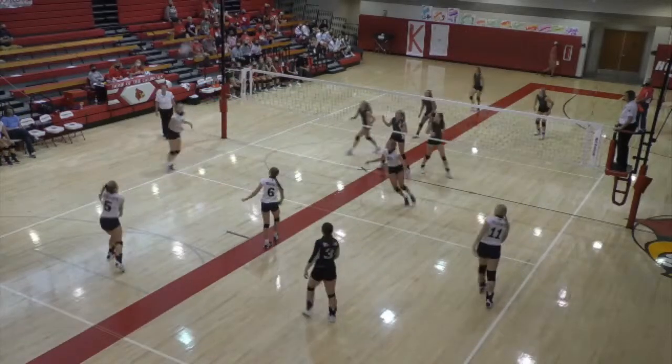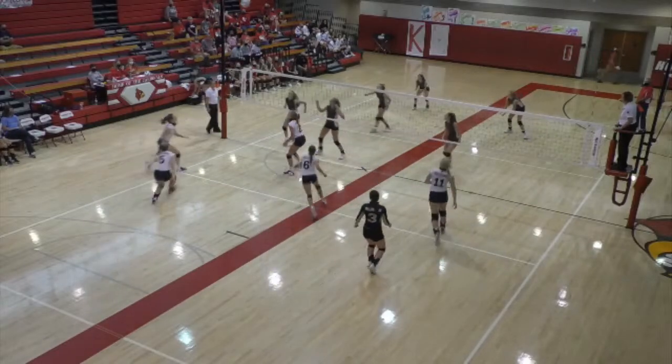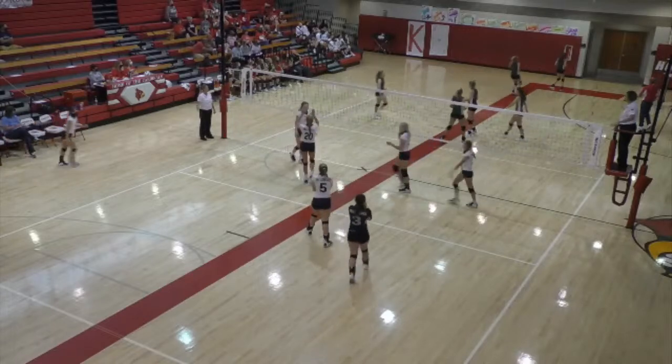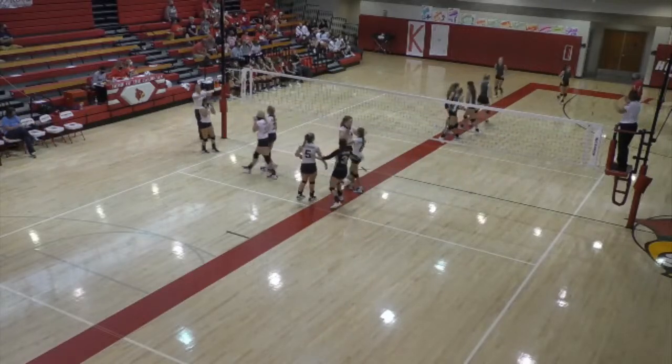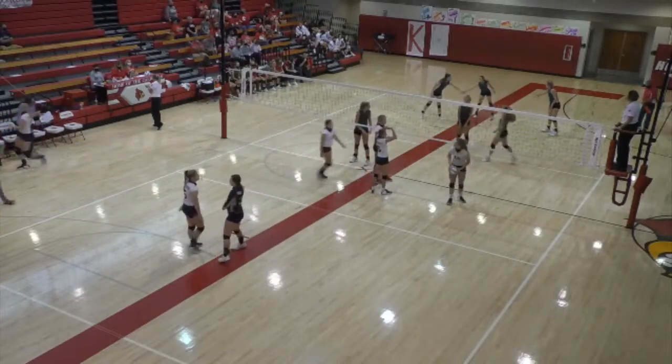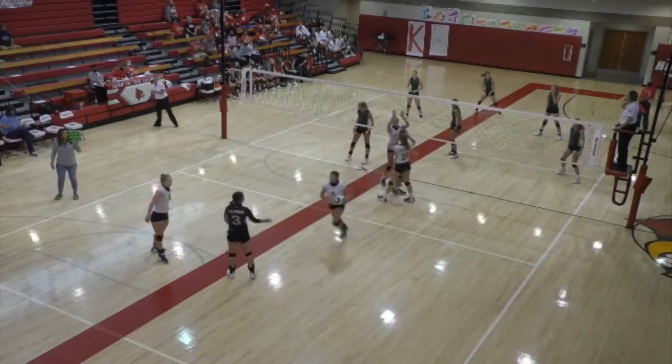So it comes across. Armit gets it to Skipper. Skipper sees it. Cocktail rolls it across. And out. Point for the Panthers. Oh, the Panthers get a point right back. Still trailing by 5, and really need to crank the offense up here in this first set.